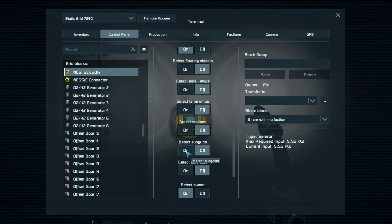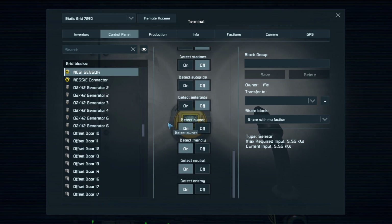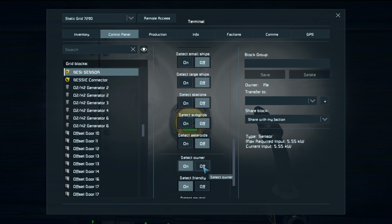No. Okay. Detect small ships. Detect floating objects. Detect owner. Detect friendly. Detect neutral. Detect enemy. I don't want it to detect enemy, right? A subgrid is a grid attached. Okay, detect owner, friendly, neutral, and detect enemy. I don't want it to open for an enemy, so I'm going to turn that off. I'm assuming that's what that means.